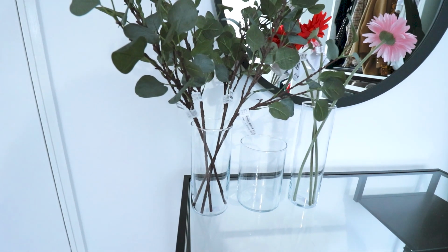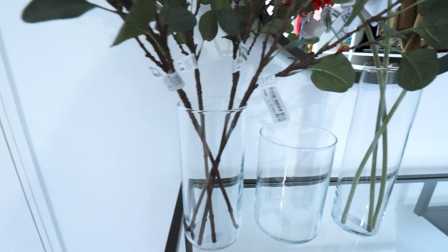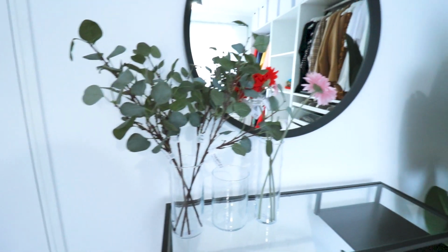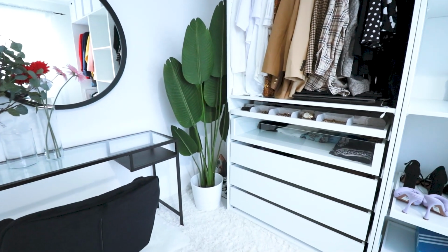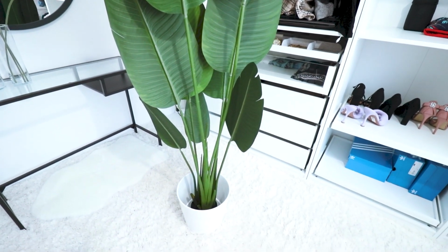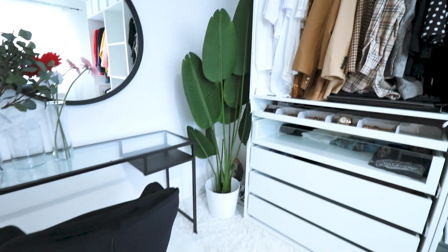This vase comes in a pack. So this is 1, 2, and 3. I paid £8 for the entire set. Alright guys, so the next one I have is this plant that I've been getting a lot of questions about. I got this plant from Amazon. I paid about £69 for it, and yeah, I really love it.